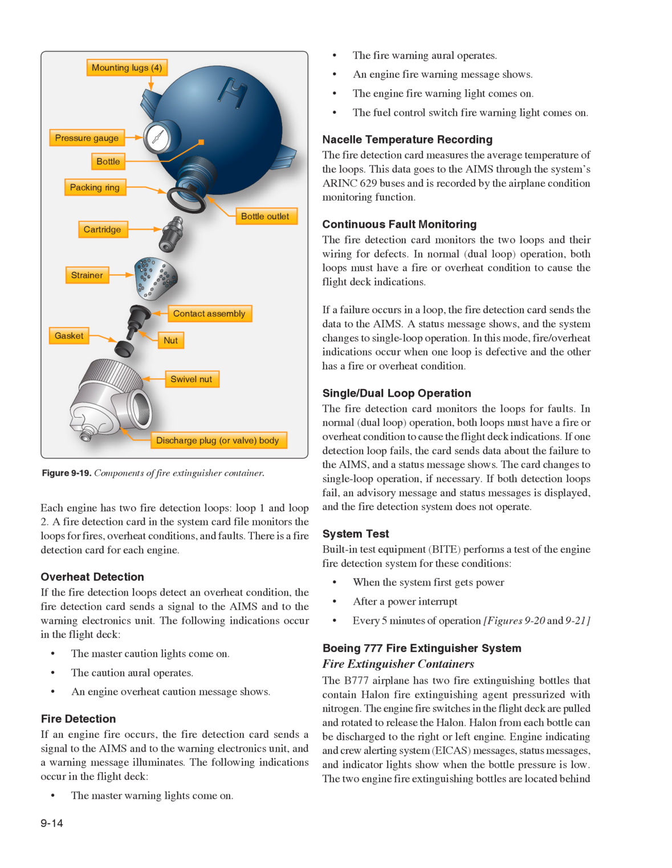System test. Built-in test equipment, BITE, performs a test of the engine fire detection system for these conditions. When the system first gets power, after a power interrupt, and every 5 minutes of operation. Figures 9-20 and 9-21.